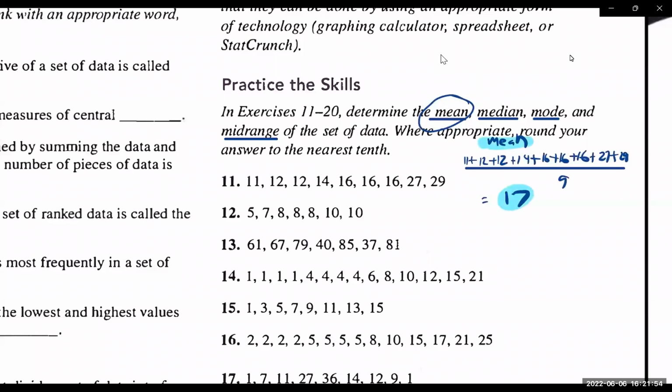All right, median. So for the median, you just want to make sure that they're all in order. Are they already in order for us? From lowest to highest? Yes. Yeah, so that's good. Now what I like to do is I just cross out the first and the last. First, last, first, last, first, last. There's the median. It's the one in the very middle. So the median would be 16.